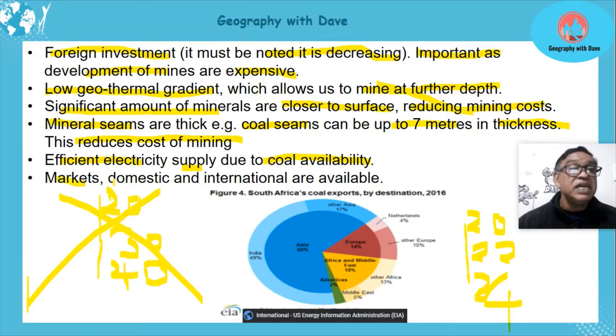Then our markets, domestic and international, are available on both sides. Our minerals are in demand there, whether it's gold, coal, or platinum, as you've seen by the figures I discussed. If you go back to the figures, they tell us we are the so many largest, or fourth or fifth or sixth, or in the top 10. That tells us we have massive exports also, bringing in a lot of money. So it's another thing that we have, the markets which promote us also.